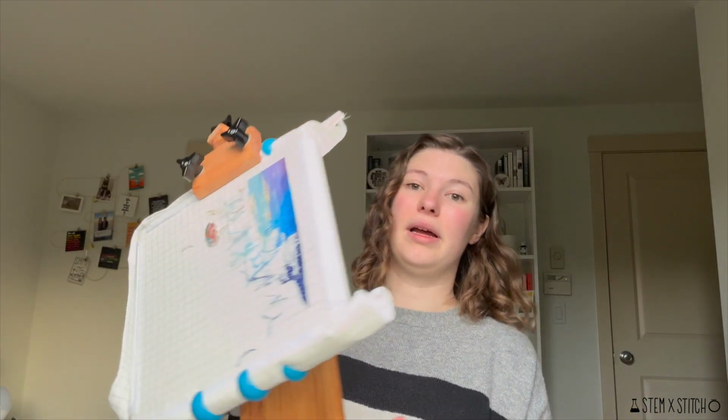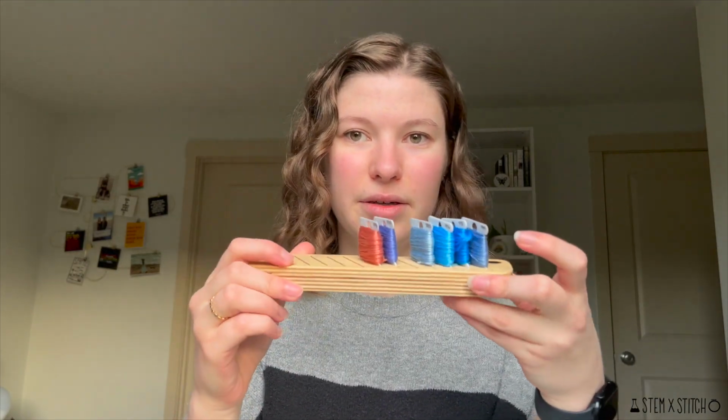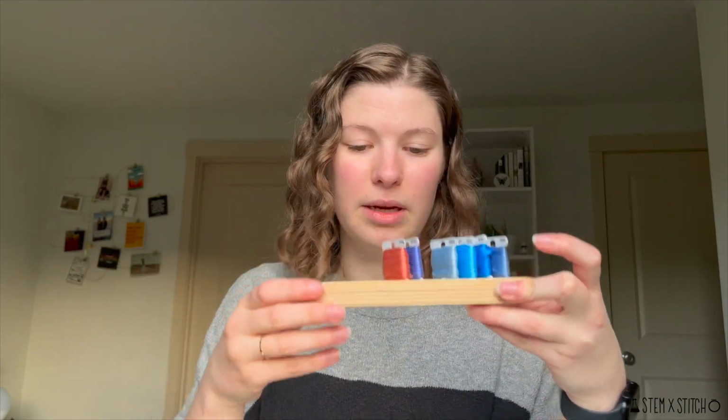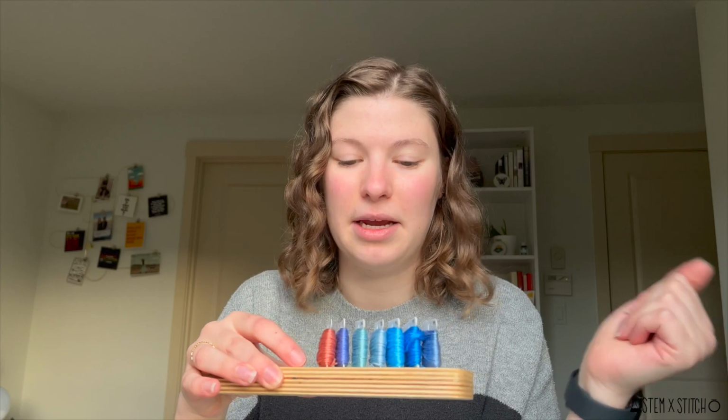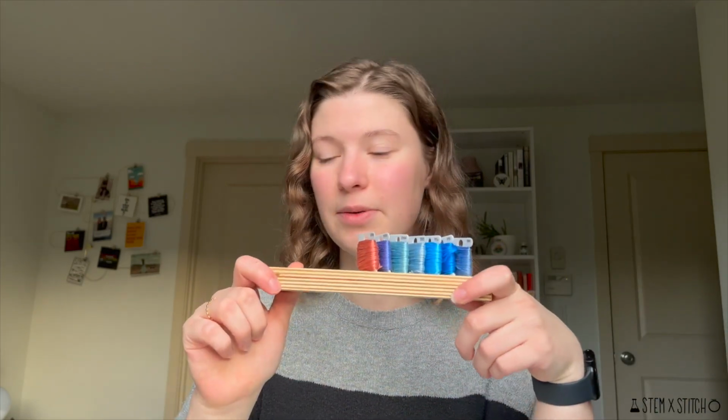And what I'll do is I'll just look at my pattern on my pattern keeper, and I'll see what areas are empty that I'm trying to fill in, where I'm going to work next. And I'll go ahead and see what color those symbols are, and I'll pull out enough colors to fill up this rack normally and stitch with those for a bit. And then if I have finished one color, and it's not going to come up again for like the next page or so, I'll put that color back and grab a new one. So this has been working really well for me.